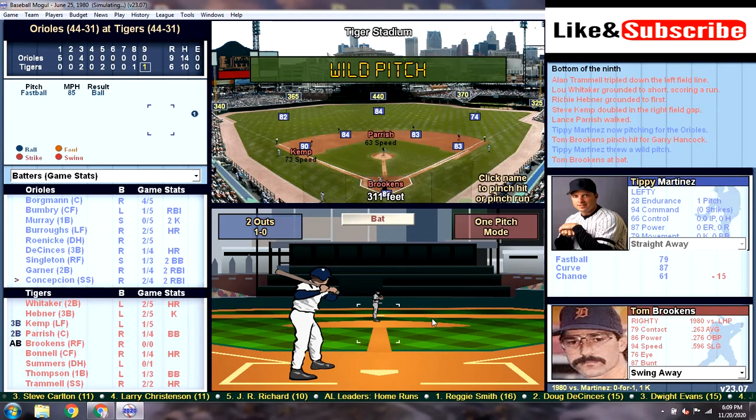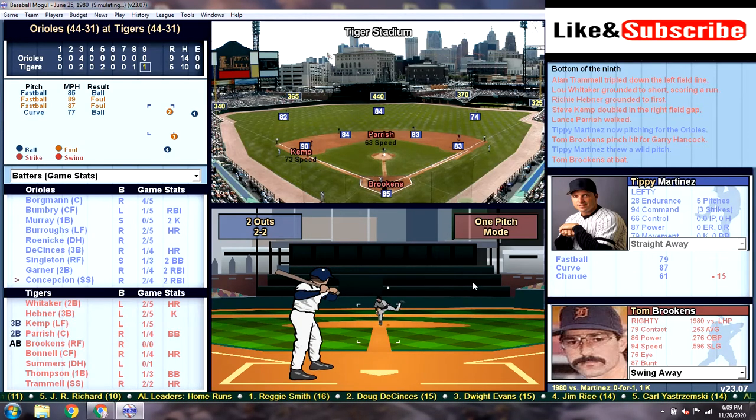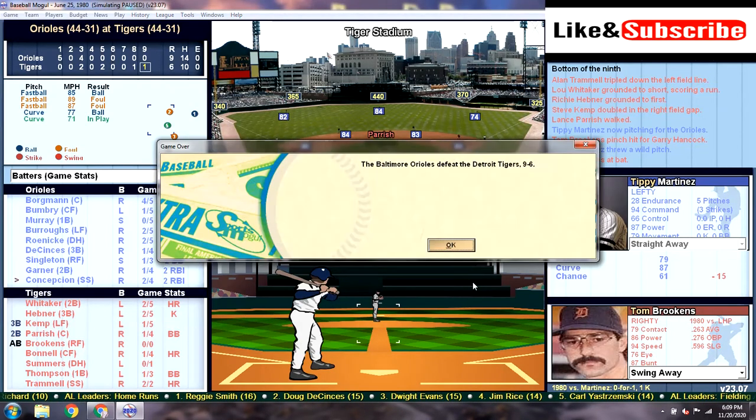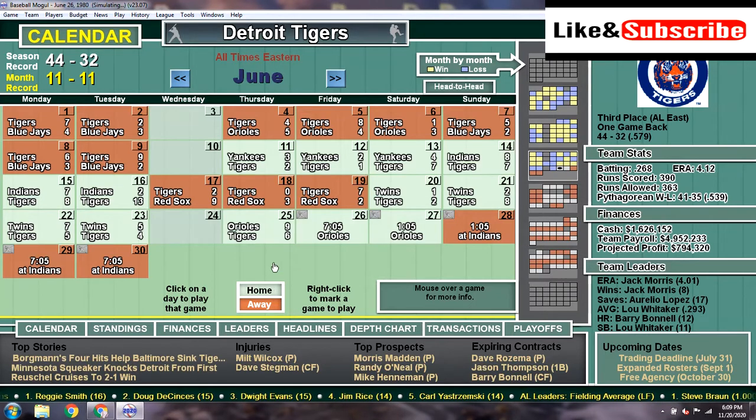So a wild pitch will move up Kemp and Parrish. Will they intentionally walk Brookins to get to Bunnell? Probably not. So 1-0 count for Brookins. 2-2 now. And he's going to ground it to short. And that's a 3-game losing streak for our Tigers as we fall 9-6 to Baltimore. We got down early. We could not fight our way back.